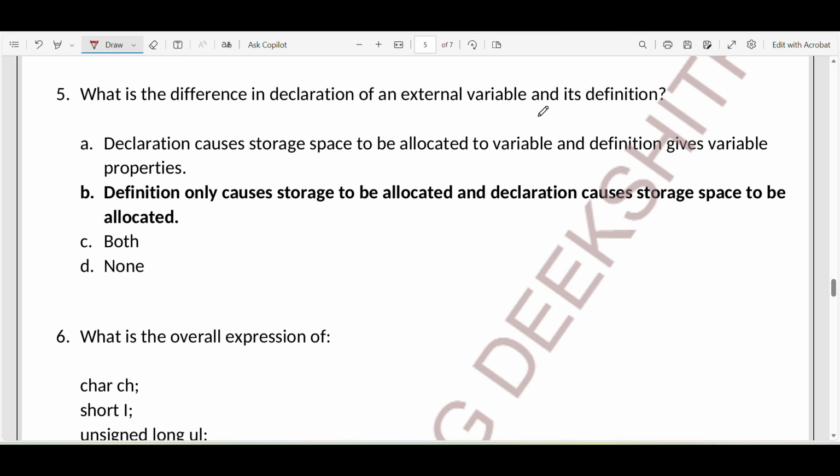What is the difference between the declaration of an external variable and its definition? What is the difference between declaring a variable and defining it, right? If you see these examples, I'm just explaining the correct option because it will be fast enough. Definition only causes storage to be allocated. That means some storage will be allocated for that. Declaration causes storage space to be allocated, right? Defining means some storage will be allocated, but that storage is not specified. But declaration means the storage space is also allocated, and it is specified.